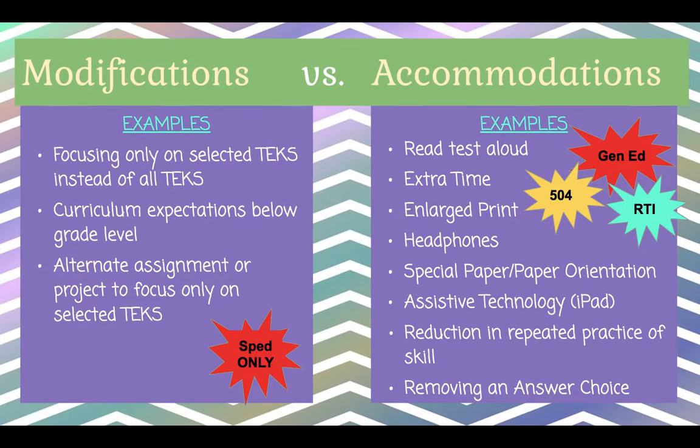In modifications, I'm focusing only on selected TEKS instead of all of the TEKS. That could be within a unit, only doing 1 or 2 components as opposed to 4 or 5. Curriculum expectations are below grade level. Therefore, that student may be reading on a 7th, 8th grade level and they're in your class. Therefore, we need to address the content as appropriate. Alternate assignments or projects to focus only on selective TEKS will be given. Again, this is special education only. Modifications cannot be given to students that are 504, RTI, or ESL.